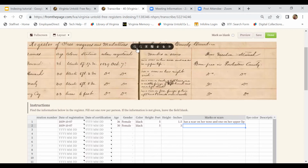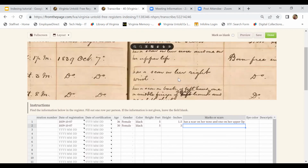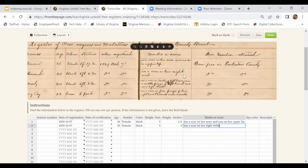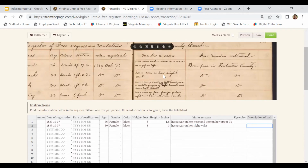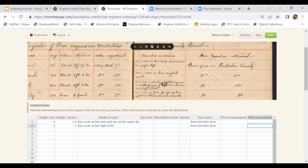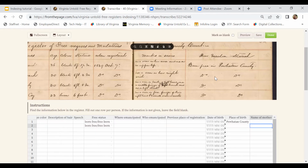And I'm going to use this little bar at the top of the screen to zoom in and write out verbatim what the clerk wrote. Has a scar on her right wrist. I'm going to keep tabbing over using my arrow keys. Queen's status, her free status, appears to be the same as, again, Eliza's. Eliza was born free, so we're going to write the same status for Queen. And it appears that Queen was also born in Powhatan County, so we can indicate that in her place of birth.